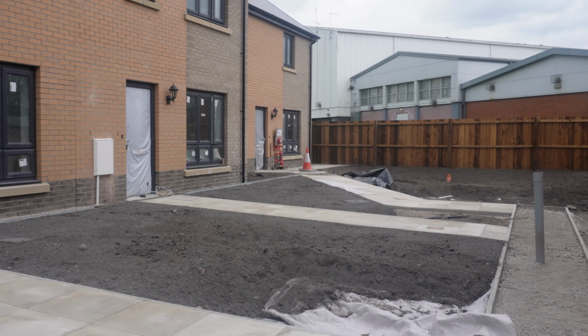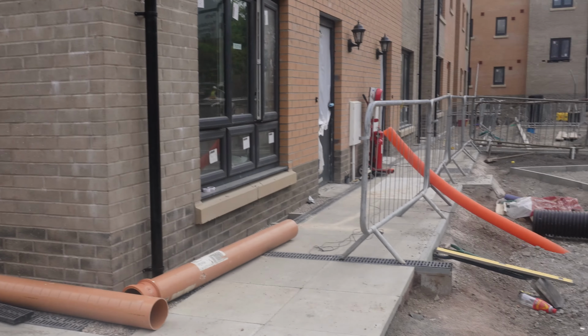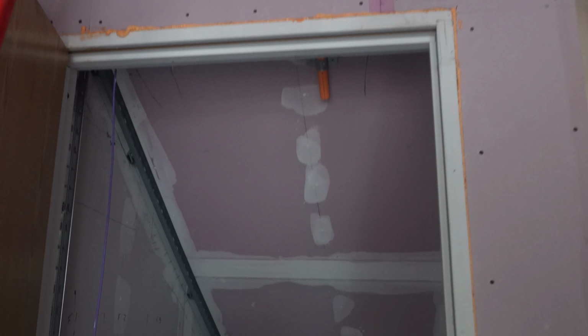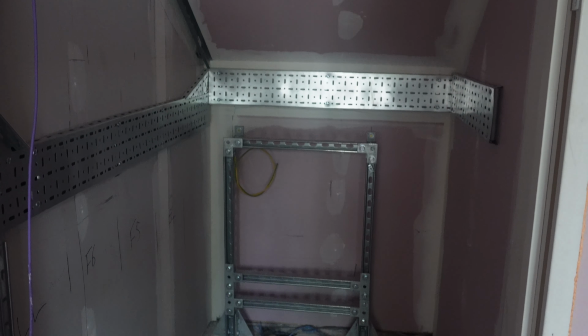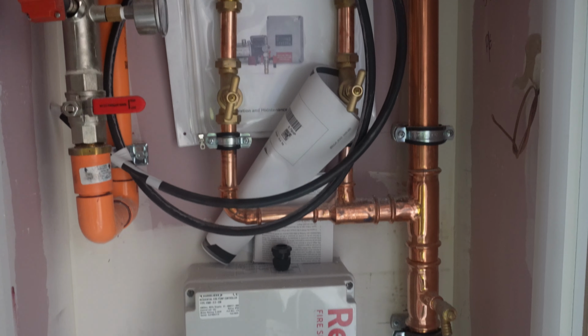Keep your eyes out though, because the external works will come together really quickly. We've currently got a slight delay with Welsh Water, but once that's resolved, we can get back in, complete the access road, complete the parking. We'll give the entire exterior then a nice clean, and they can move into their new homes.